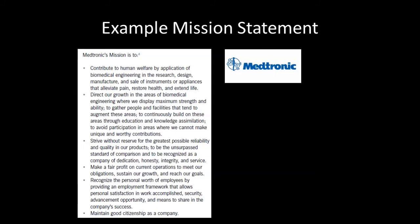This is the mission statement from the largest medical device maker, Medtronic, and their mission statement is in more of a paragraph form. It's more specific, and it covers different things that really can't be easily said in one or two short sentences. But it just shows you that big companies can have either short or pretty long and specific mission statements.